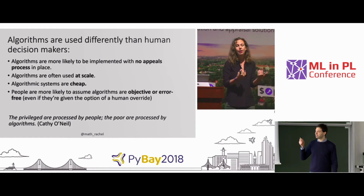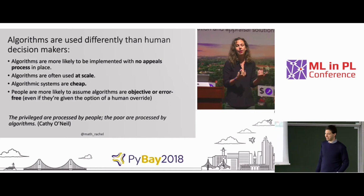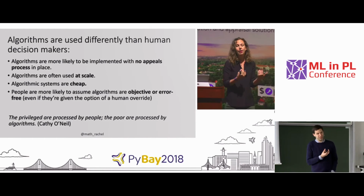So this lady is Rachel Thomas. She runs a data ethics lab at the University of San Francisco, and I learned about several of these examples from her. I particularly liked one of the observations that she makes, that algorithms are used differently than people's suggestions. If you think about the judges and the suggestions from the system that they are getting, the example that we talked about before, it's super hard to get a judge to make a nuanced decision. They're likely to treat the output from an algorithm like something objective and error-free. It's just the nature of people.